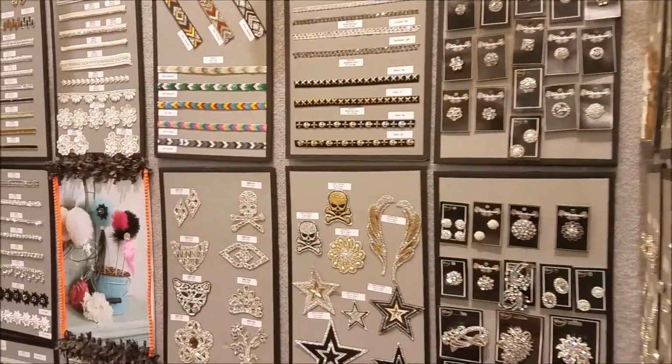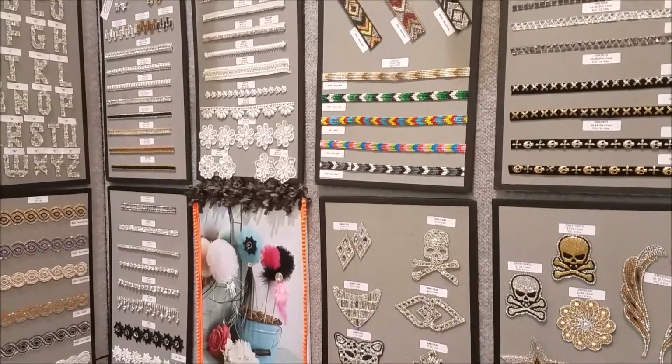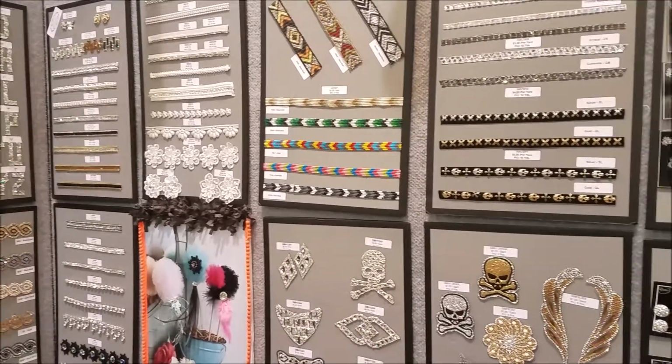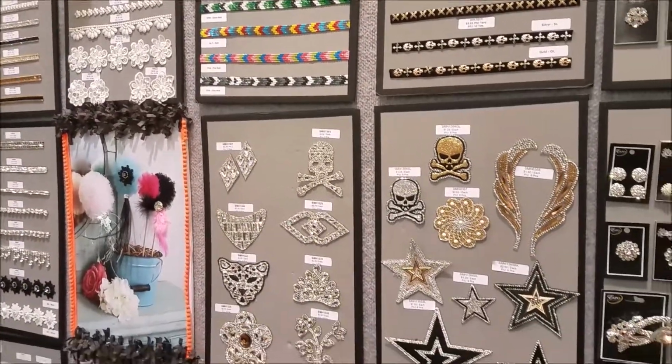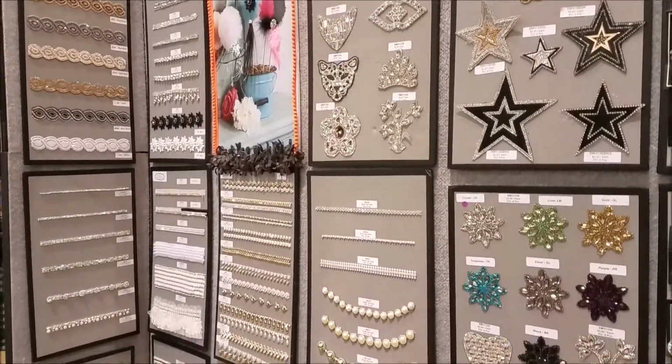And then just look at all the blingy beautifulness. Some of these are trims, some of these are iron-on embellishments here that you can add to just about anything. Wide variety of different styles, different textures. So gorgeous.